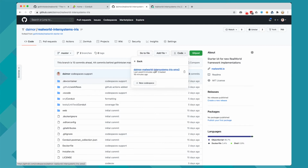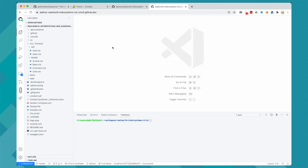I already have prepared it, because it takes some time to run, and I will show it here. It's just the same VS Code as you would have locally, with all the power of local VS Code, but completely in the cloud, and we need only a browser. In this case it's running Iris in the cloud and the front end in a containerized environment. It uses Docker Compose, some settings for containers, and so on.